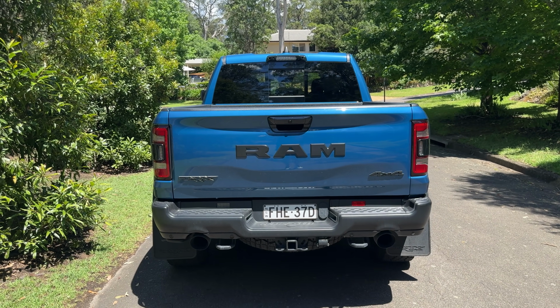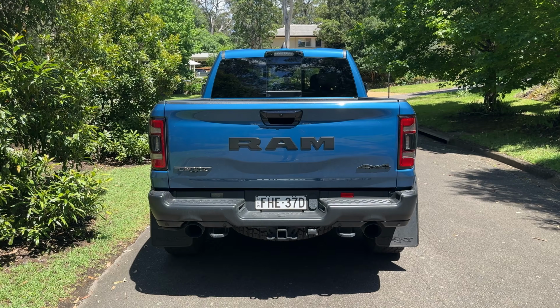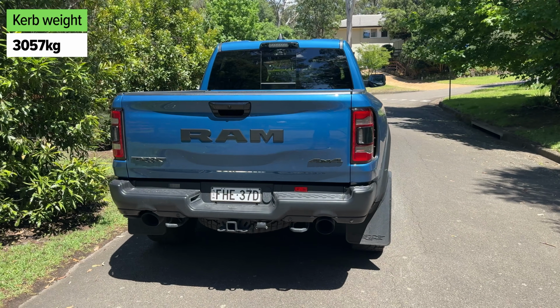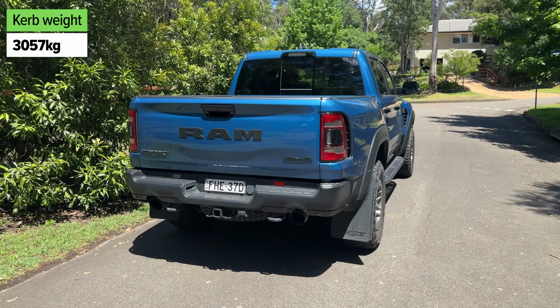And while we're talking about that, let's talk about the weights for this vehicle. So the curb weight is just over 3,000 kilos. It is a huge unit.